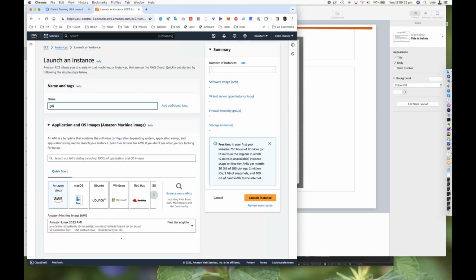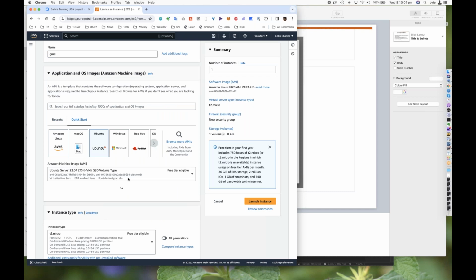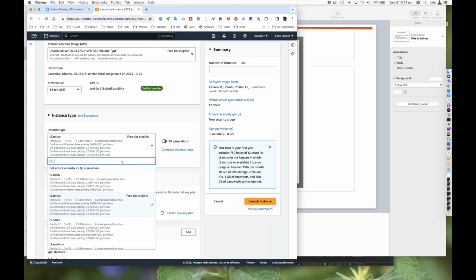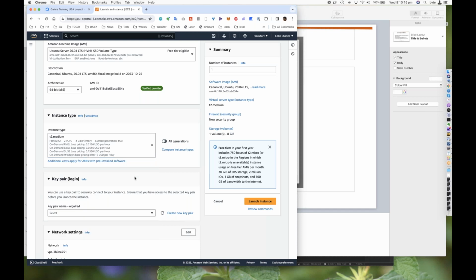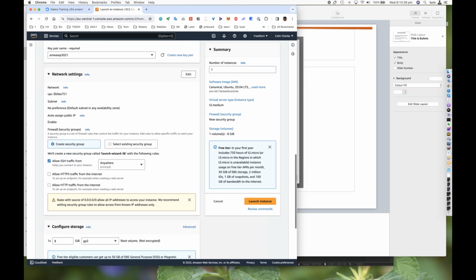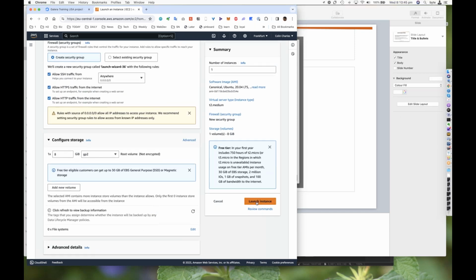I call it GMD because it's the Galera Manager, and I'm going to go for Ubuntu 20.04 because it's a reasonable setup. Here I'm just going to go for a T2 medium, and here's the login. Something potentially interesting is that you can allow HTTPS traffic and HTTP traffic from the internet here, in addition to the SSH traffic. Naturally, this is something we would pick, and I will just hit the launch instance button.